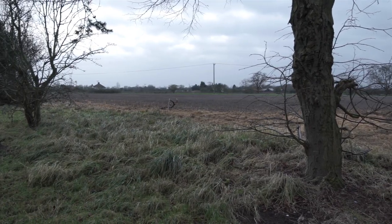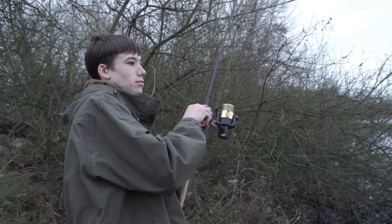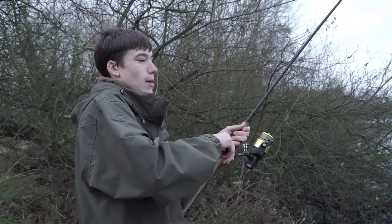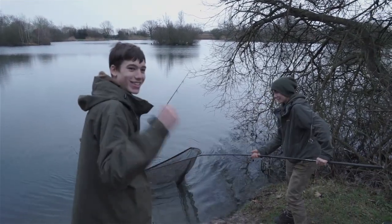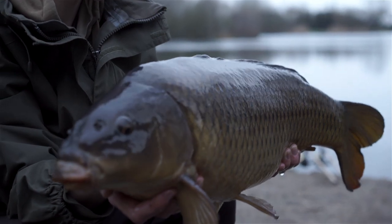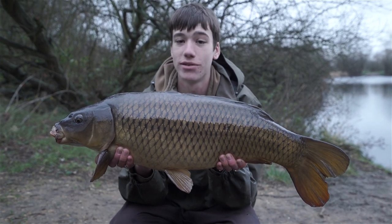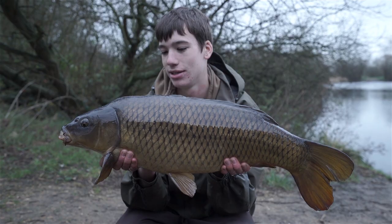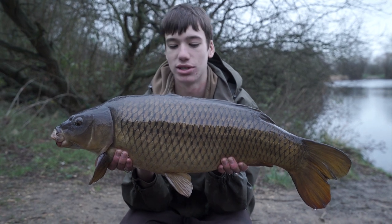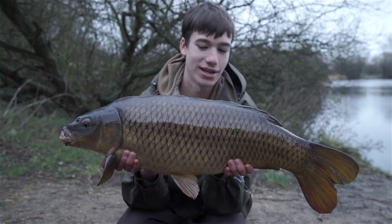Our run of good luck continued as Alex hooked into a fish before it had even got dark. First fish of the session from Chigborough. And I'm particularly happy about this fish, as now we've had fish from all three locations that we've fished this weekend. Didn't give much of a fight in the water, just sort of wallowed in. But thanks to Sam for netting it for me. And now I'm holding a beautiful common.